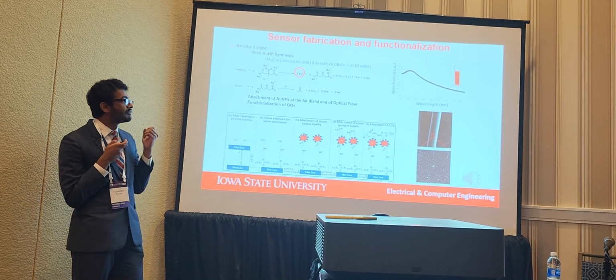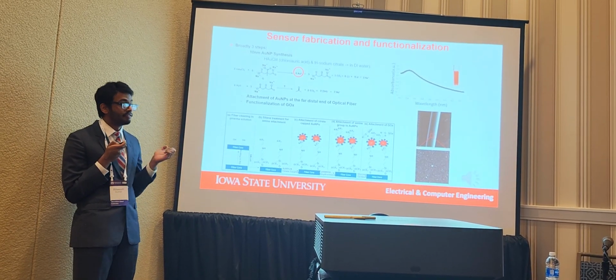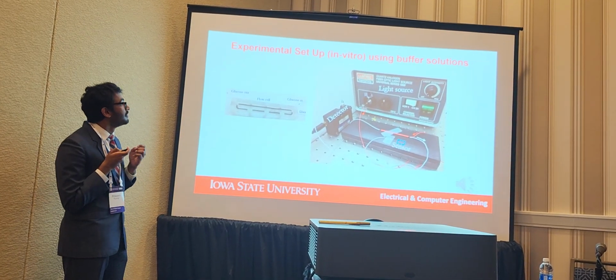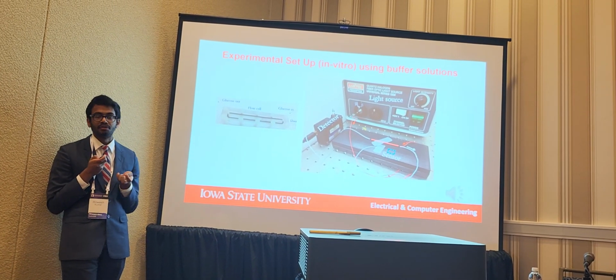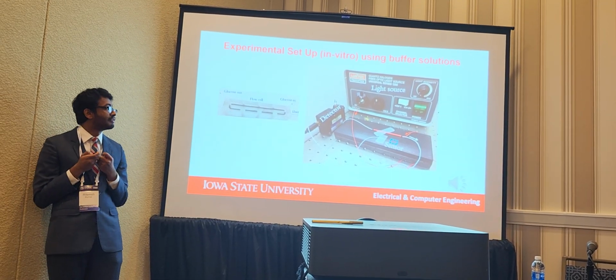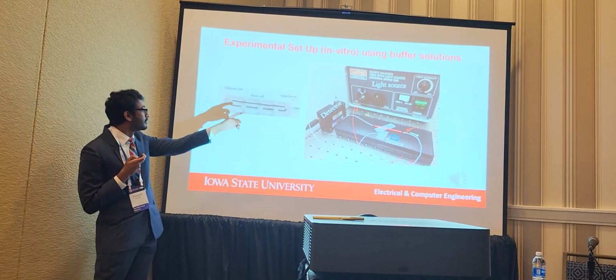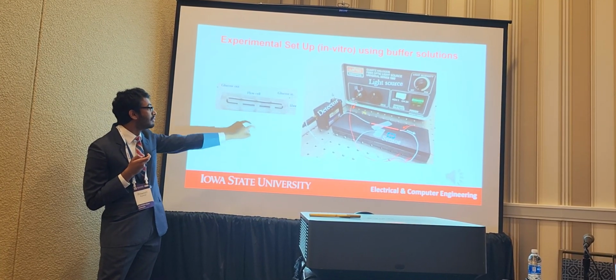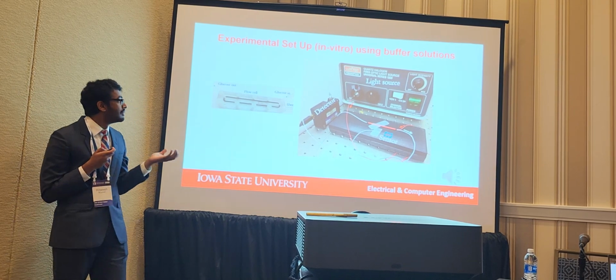And I will skip this. This is just how the sensor is fabricated, for the purpose of saving time. And then this is a setup for in vitro, which we did in a phosphate buffer solution. So in comes the glucose through the flow cell, out to the outlet.